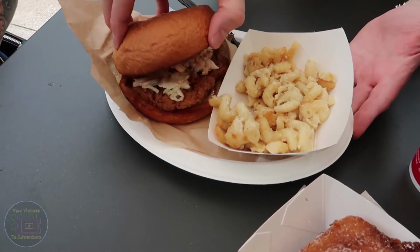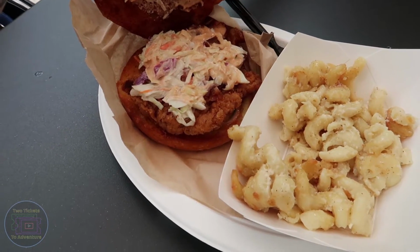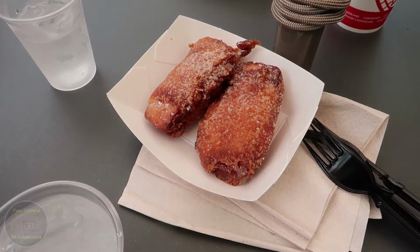And also, Tim and Katie got the chicken sandwich, which actually has the coleslaw on it. And they got the side of mac and cheese. Looks pretty good. And for dessert, they have one item here.